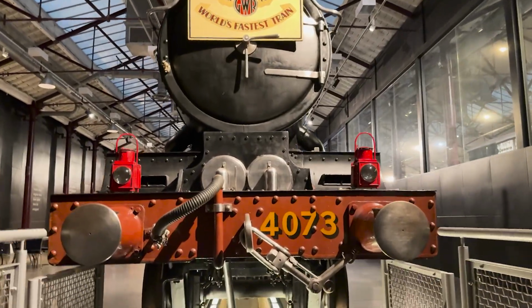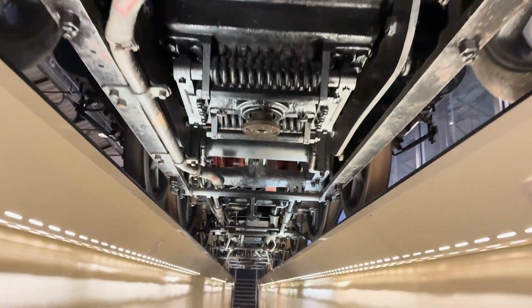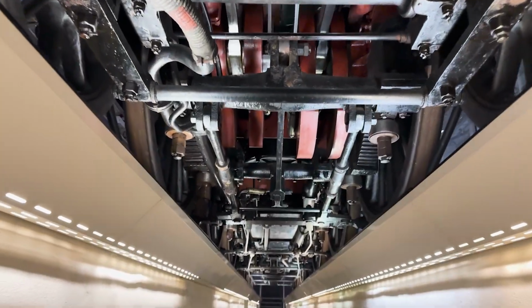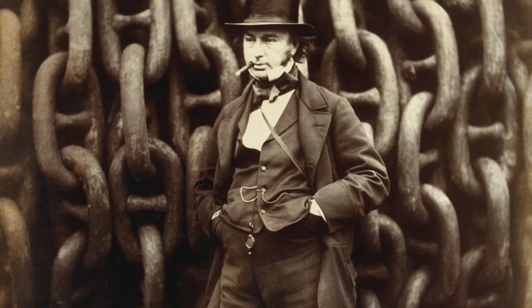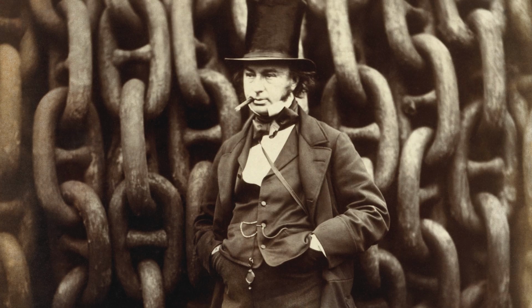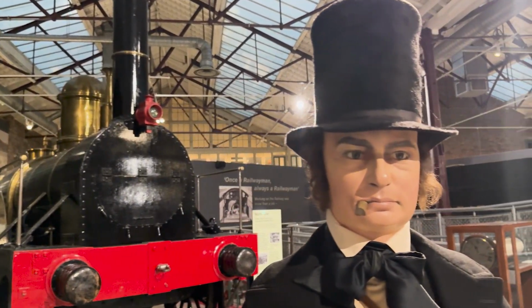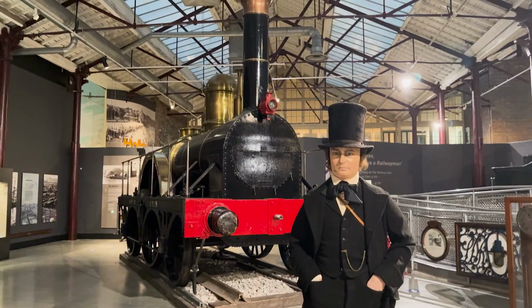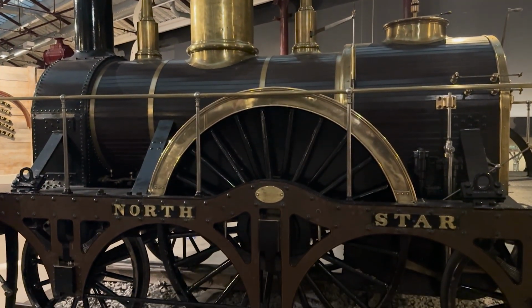You can also walk underneath the locomotive to inspect and admire all of the different parts of the precision engineering of the Swindon workforce for yourself. A nice touch. Progressing through the trail, you'll learn more about the origins of how the old GWR was built. As a waxwork of Isambard Kingdom Brunel keeps a close eye on you, you'll also cross paths with one of his fabled broad-gauge beasts, North Star.